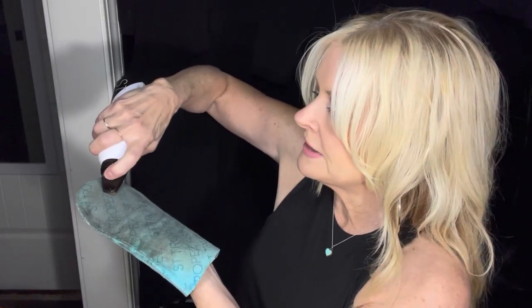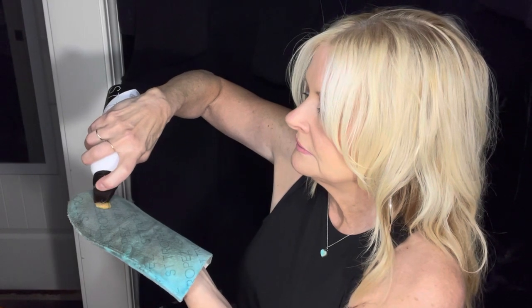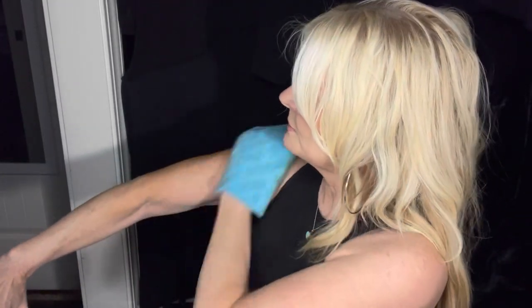But I'll do one of my arms sitting here. So I always shake it up and it doesn't take very much and it can get away from you. So when you spray it or pump it out, go easy. What I do is I'll just do a little tiny bit because it's going to expand. It's a mousse. That's the word I'm looking for. And then I'll just do it on my arms.